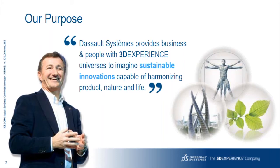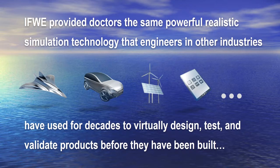So as you mentioned, the inspiration for turning my attention to simulating life came from this declaration of our purpose to move beyond just products, to actually innovations that harmonize product, life, and nature. And with that challenge from our CEO, Bernard Charlès, shown here, at the time I was leading the strategy for SIMULIA, and the question became, for us to actually simulate life, I thought, well, what if we could provide doctors the same technology that we apply to other industries?